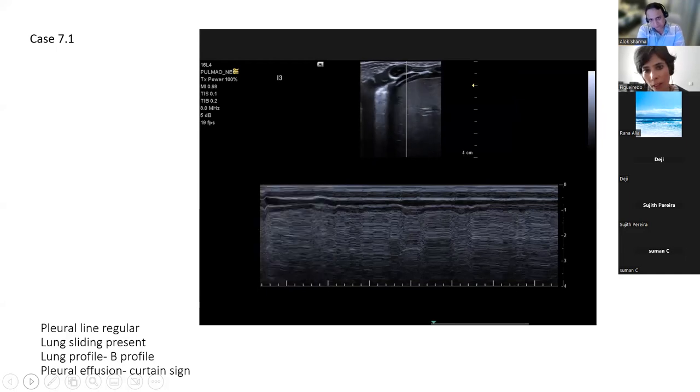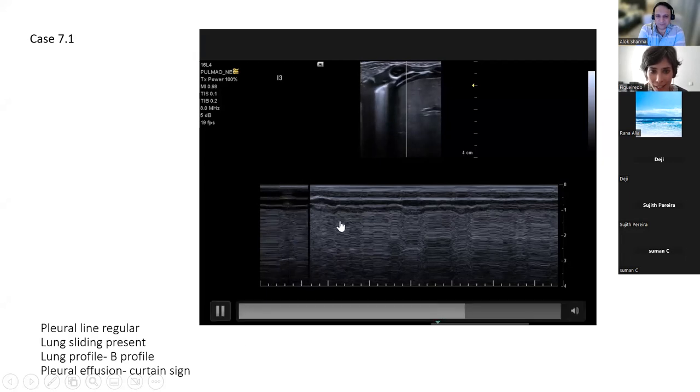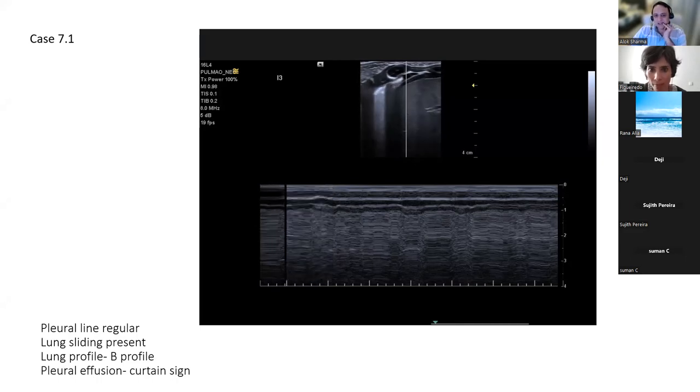Let's have a look at that. I did the M mode to see if I could find the sinusoidal sign here, and I don't really know if I can call it in parts. What I'd say is, because you've got the spleen there and it's such a small effusion, you're not getting a very typical sinusoidal sign. It's a good try. It's a really good try, I think. Well done.